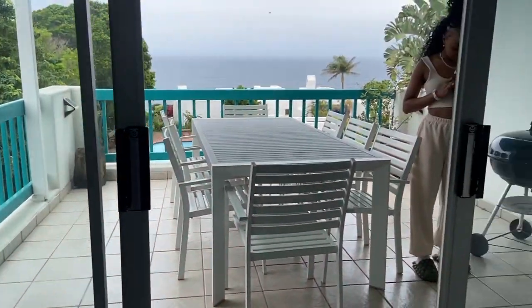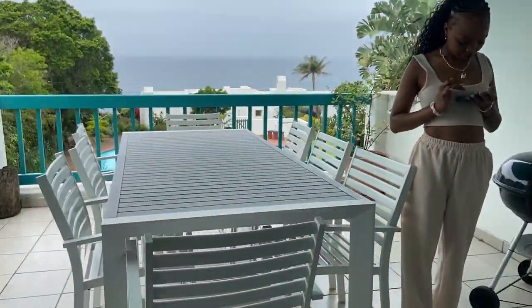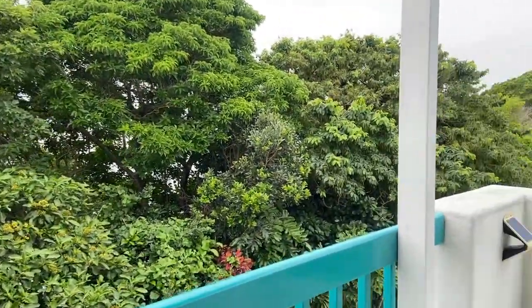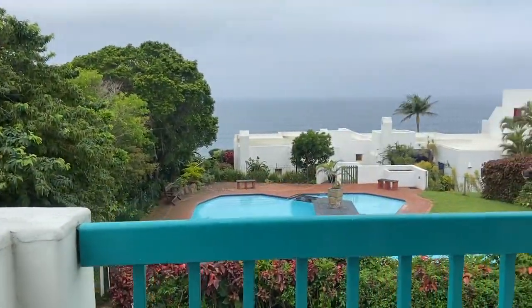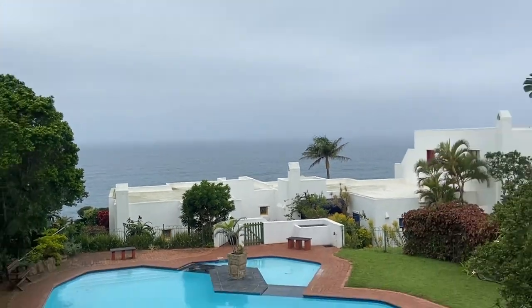And then it has a sliding door, and then outside it's the patio, and the patio has the view, full view of the pool and the ocean.